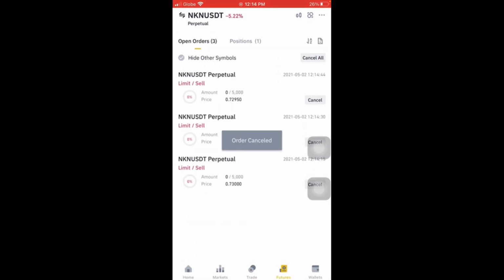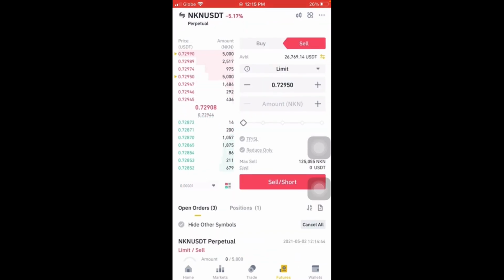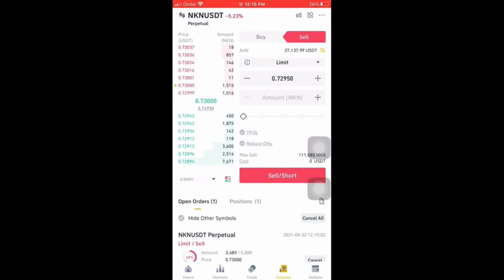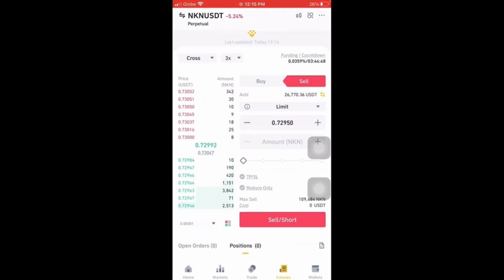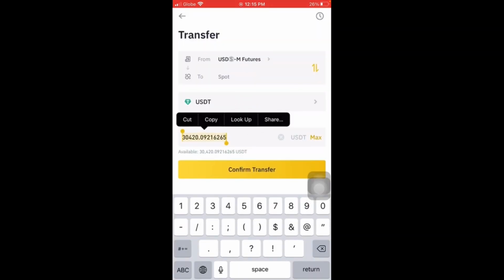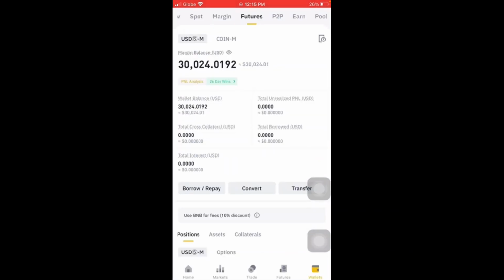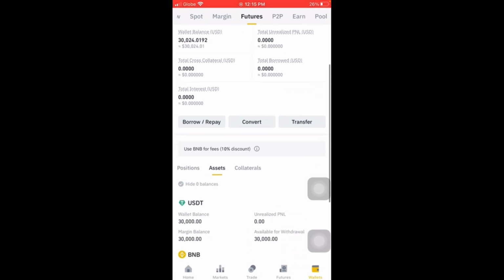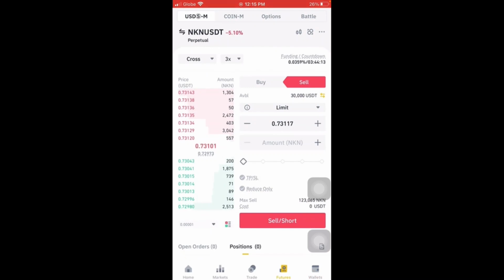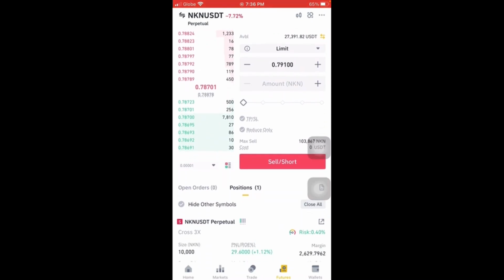So 15,000 shares left, and I already put the order. So if the price goes back to 0.73, I have already exited my whole position. Okay, I'm already out of my position. And as you can see, I got about $420 profit from that trade. Okay, I already put the money in my spot account.